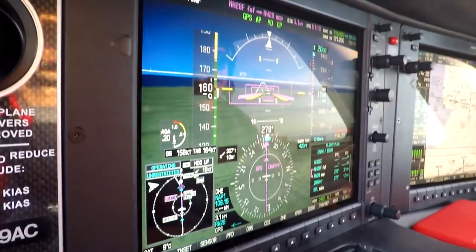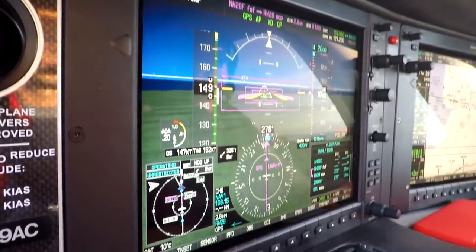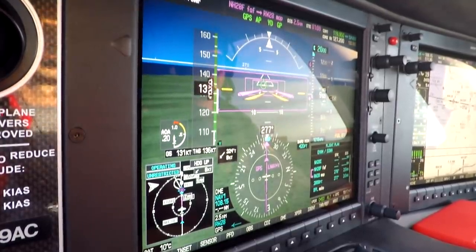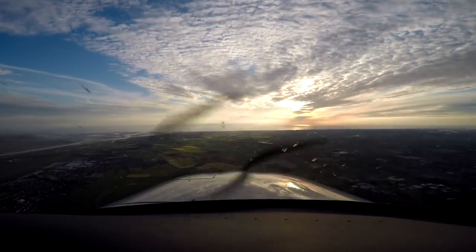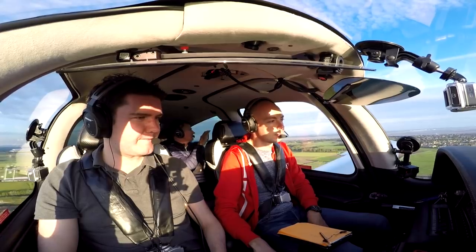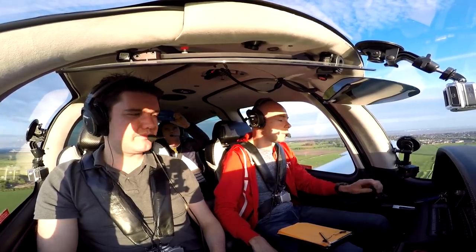Runway 28 clear to land, 270 at 5 knots. Runway 28 clear to land, number 9 for Charlie. Speed brake. Speed brake. Minimums, minimums.